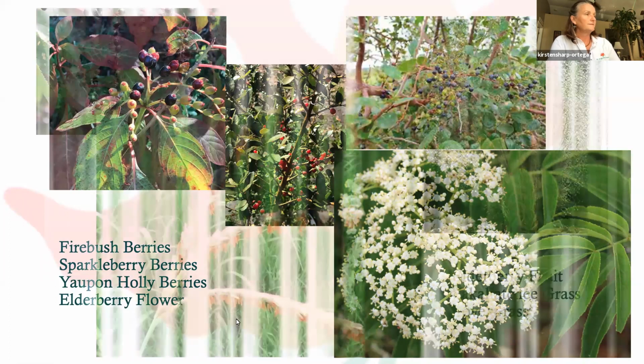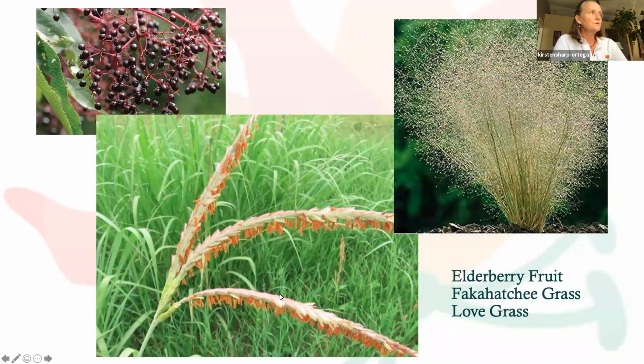So let's see. We were talking about grasses earlier. One of my favorites for a tall upright grass is Fakahatchee grass, which is in the middle. That one has very fun little seed heads. And as it starts to dry out, the birds like to eat the seeds. So it's a good food source for the birds. And again, some of the skipper butterflies use that as their larval host.